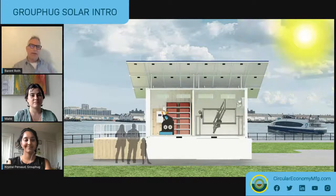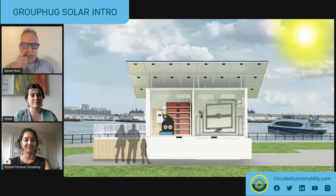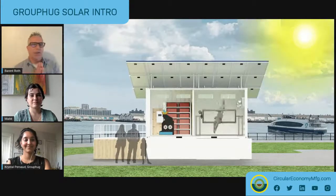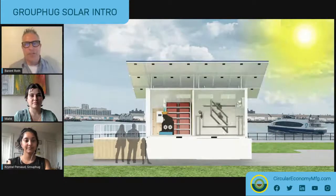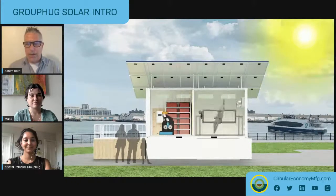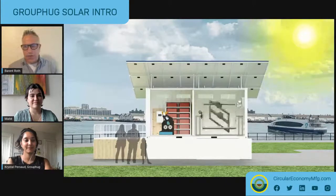So we've had workshops on plastic recycling, and our first product is a compost bin. So we've had workshops on composting, but because our whole operation is solar powered, we thought we would love it if we could get Krystal to come and give her solar introduction, because it was so informative and really puts the information in terms we can all relate to.